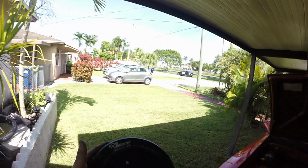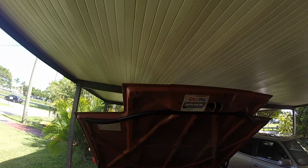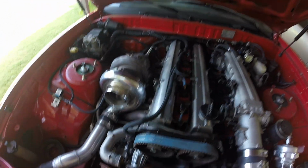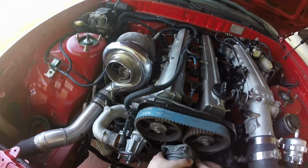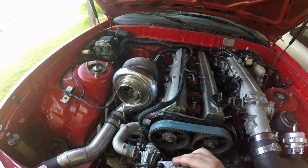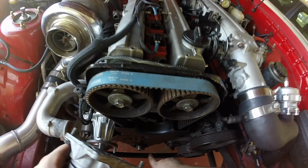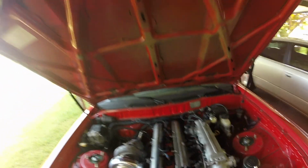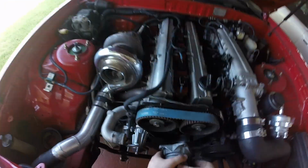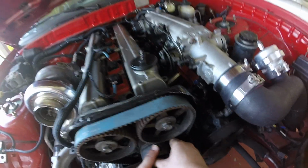Alright, here we got our Fluidampr, brand new, ready to hold some power. Realized under that cover I also need this tensioner for the serpentine belt, so we're gonna put this on and then we'll get our damper done. I lubed up the crank already a little bit with some grease, same with the damper, just for prevention's sake, a little bit of extra safety. And let's get this thing on so I don't forget about it.